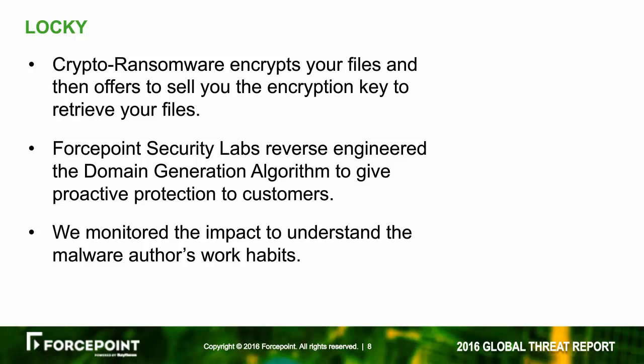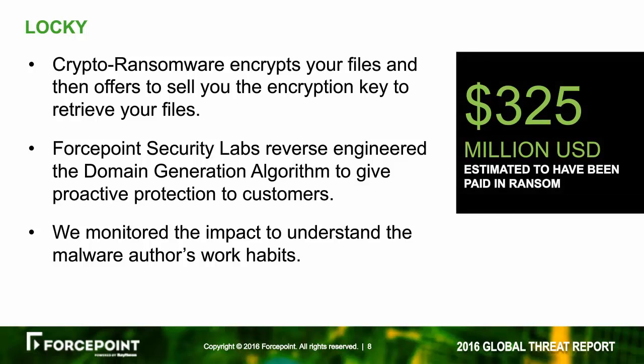I wanted to point out, though, the size of this problem. Ransomware in general, there's a couple of differences. Number one, it's not stealing your data, it's just going to corrupt it. And I think that's obvious because of the definition. It's estimated that $325 million U.S. have been paid in ransoms in the last year. There's a number of easy ways around this. We list those in the report. That's something else you'll find in the actual printed report.